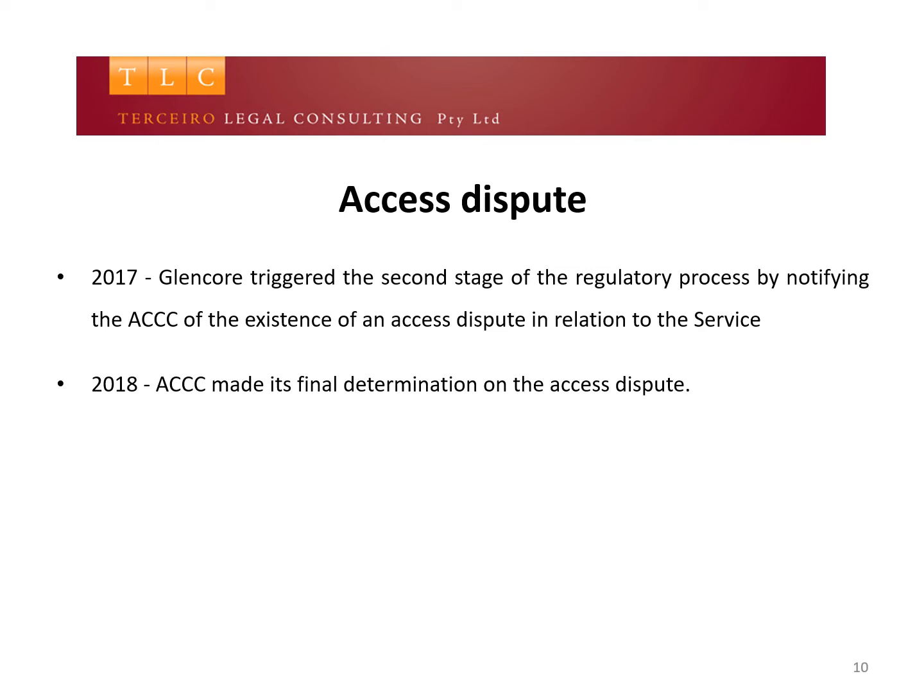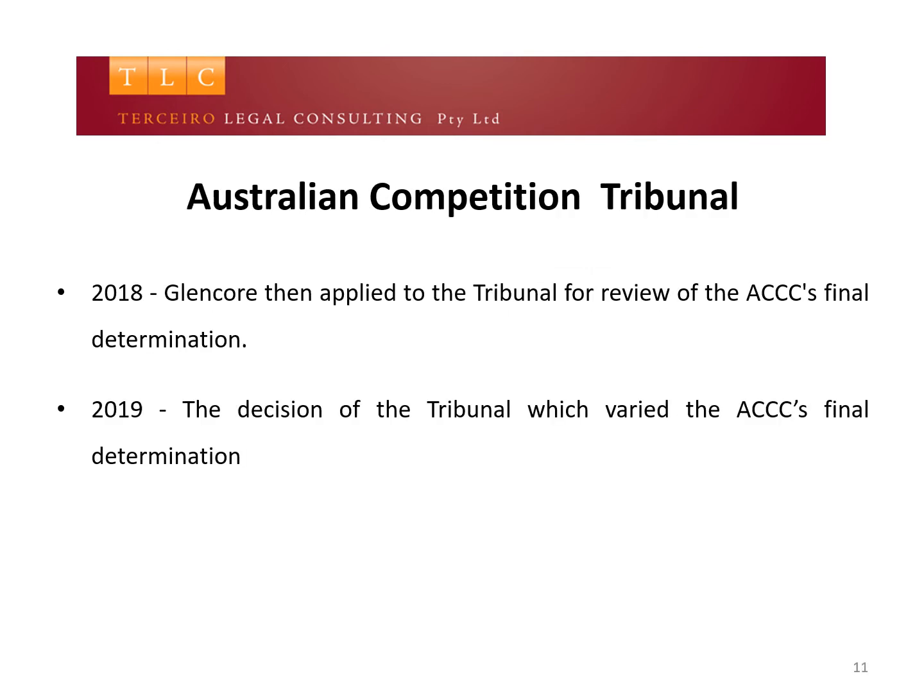Glencore and the port sought to negotiate pricing for various services, and that continued for a while and got nowhere. So Glencore in 2017 decided to trigger the second stage of the process, which is to advise the ACCC that they had an access dispute and ask them to come in and determine that dispute. The ACCC looked at all the relevant arguments and did its calculations and issued a final determination in 2018.